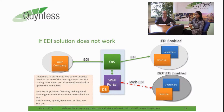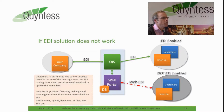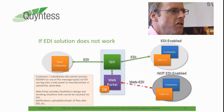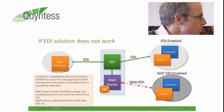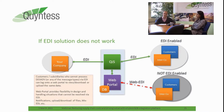So if a business partner is not capable of working with EDI, let's take, for example, the situation of a forecast message. Typically, our customer would like to exchange forecast messages with his suppliers. The supplier appreciates having the forecast messages, it's nice for his business, but on the other hand, maybe he does not have any electronic means to incorporate that forecast and provide feedback on that forecast.